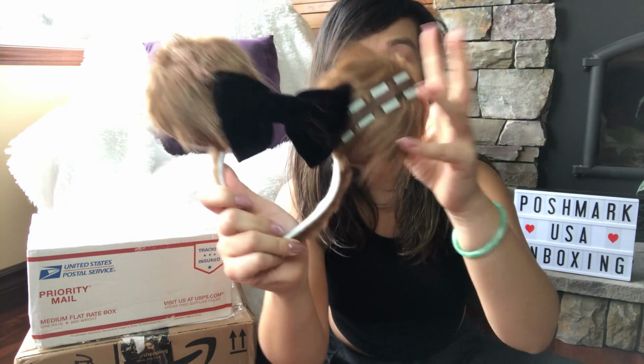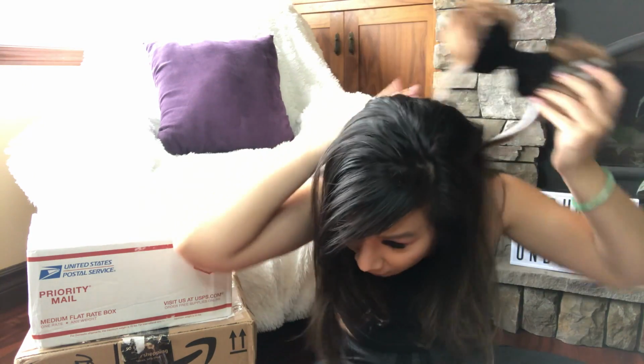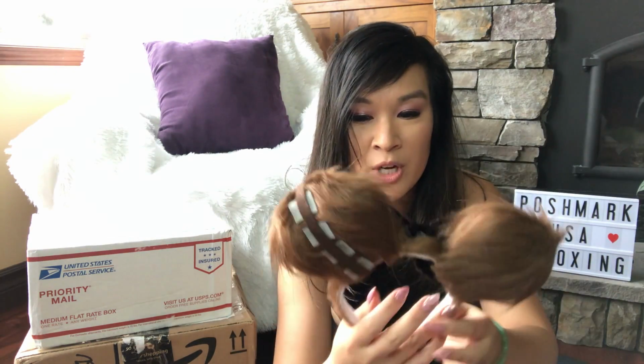These are handmade Minnie Mouse ears that look like Chewbacca. Oh my goodness, these are so cute. I'm so excited. Okay, the quality of this is actually really, really good. I love Disney, in case you didn't know by now. So I am super, super excited about this.